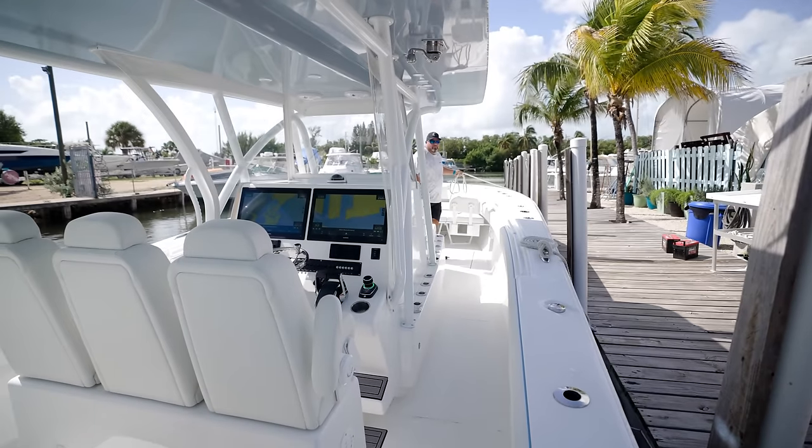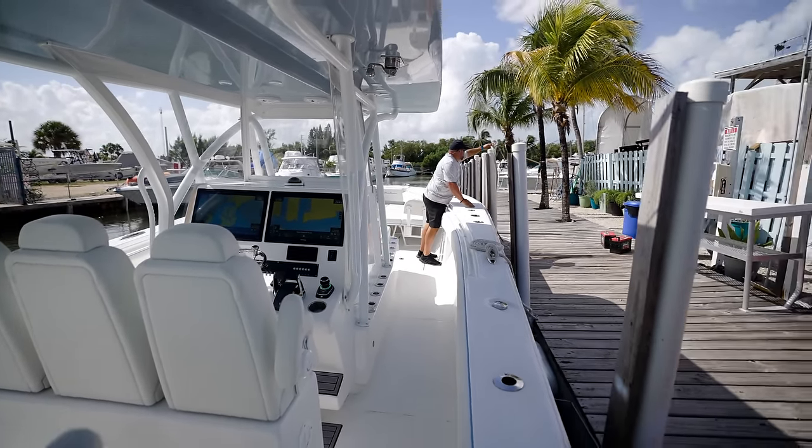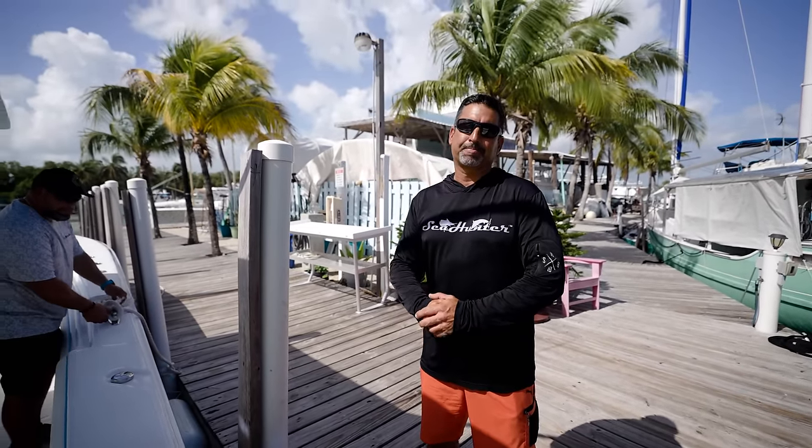Dude, there's 60 boats. You didn't say anything about 60 boats on the floor. That's like all the boats that are in this whole marina. You blew my surprise, man. You're going to be surprised when you see how busy that shop is compared to the old one.